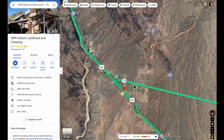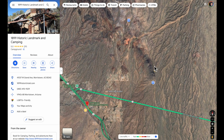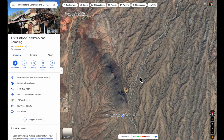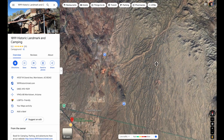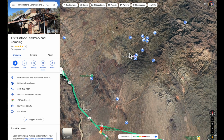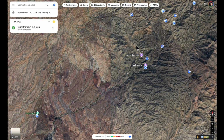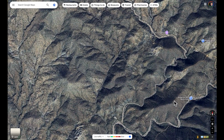There's the Historic Hotel. If you take their trip to the mine, it comes out this way. Let's see if I can find it out here. There's a place out here called Anderson Mill. Right there. There it is. And we did a video on this. We did a ride out here with our quad to the Anderson Mill. It's an old mica mine. And if you have an ATV, it's a lot of fun to come out here.